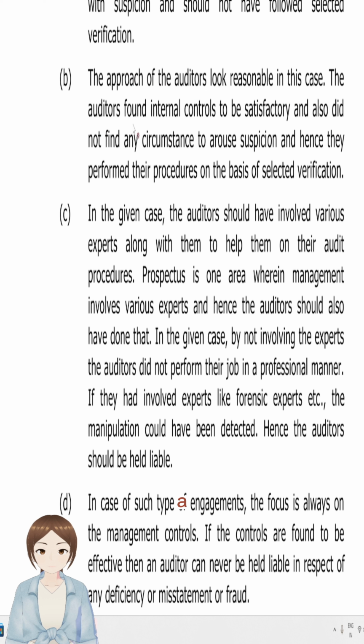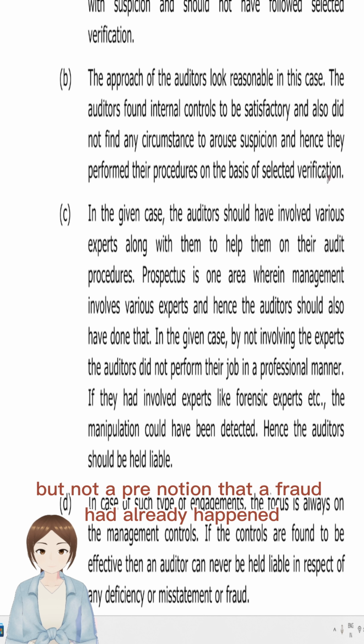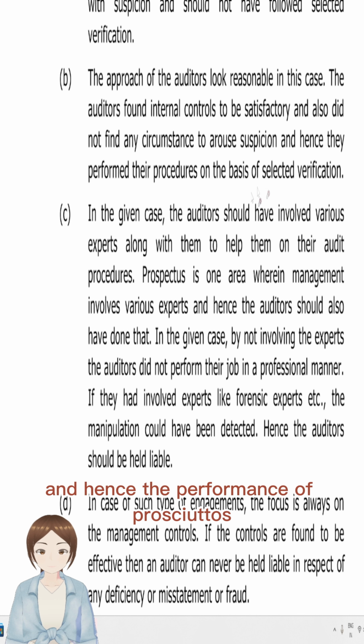Yes, the auditor found internal controls to be satisfactory and did not find any circumstance that aroused suspicion. Obviously, there has to be professional skepticism, but not a pre-notion that a fraud had already happened, and hence they performed their procedures based on selected verification. Option B is the most appropriate answer.